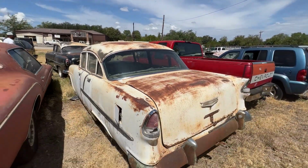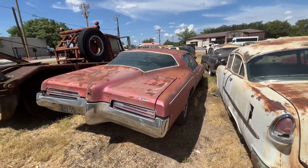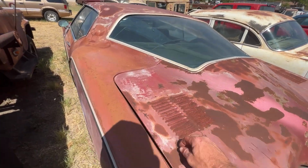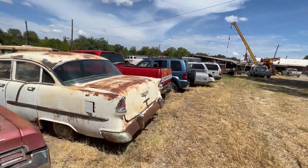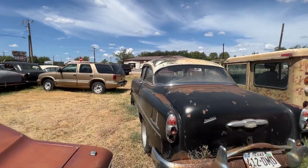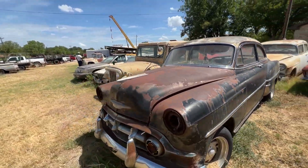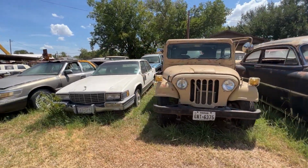She's seen better days, definitely. She's got a lot of rot going on everywhere. Boy, that Riviera is nice though. It's cool. It's got all those vents, the louvers. Bel Air right here. The old Jeepers Creepers.